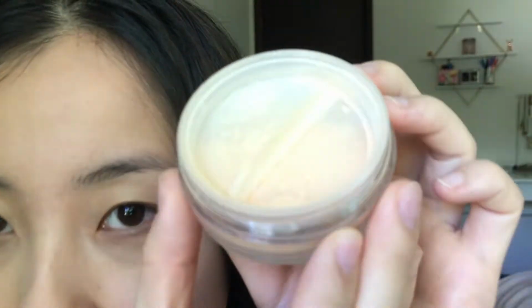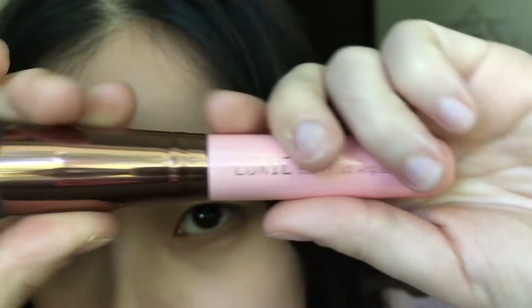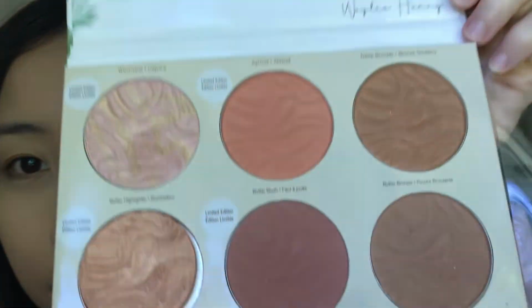After foundation and concealer, I use powder. I've been loving the Milani Translucent Banana Powder in 03. As you can see, I just sort of stamp the powder on my face. This is milled really finely, so stamping it just helps it to lay nicely on my face.